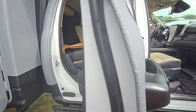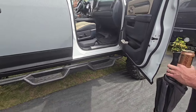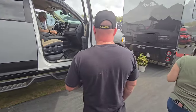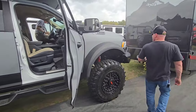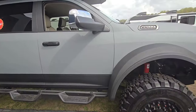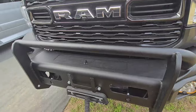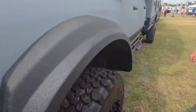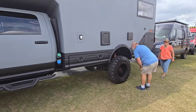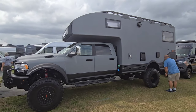Don't see a price tag on this one. If you have to ask, oh, you're almost 200,000. That's too much. One guy was saying 350. Four? Oh my goodness. Actually, 400 G's. Got the winch package on it. We'll back out here so you can see the whole thing. It's beautiful.